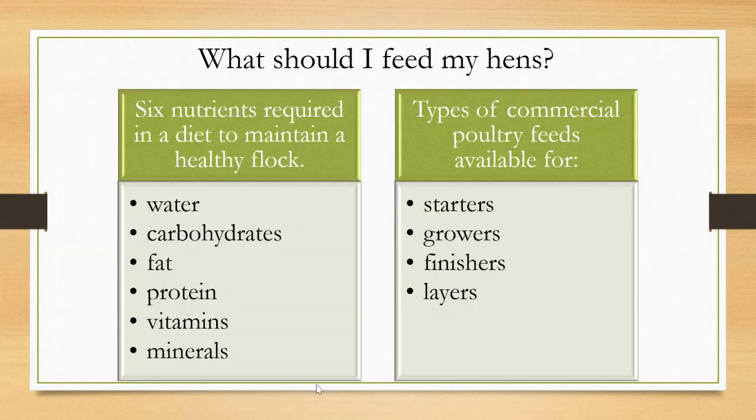Okay. So continuing on with the cost of feed and everything, we talk about the subject of what should I feed my hens. All right, so there are nutrients required to maintain a healthy flock, just like nutrients we require as humans to be healthy individuals and so forth. So first and foremost, the main and the most important one, which we're going to talk about several times throughout the presentation, is water.